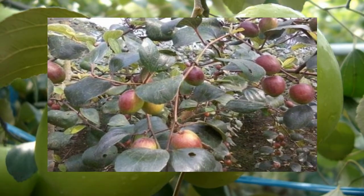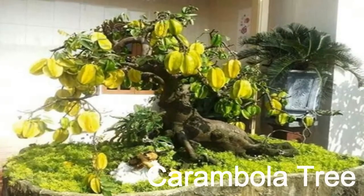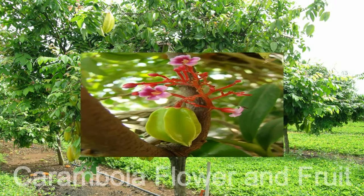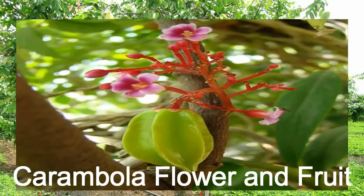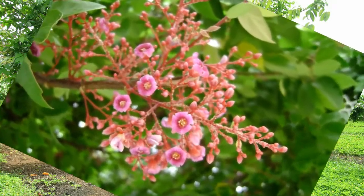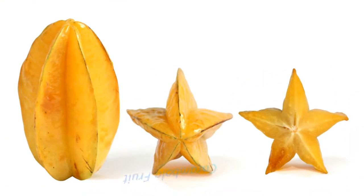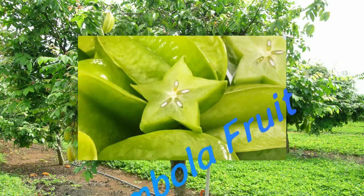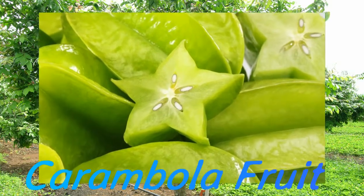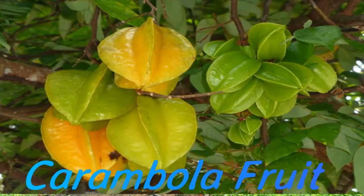Zigzag branchlets, thornless or set with short, sharp thorns. The fruit is about 2 to 6 inches (5.1 to 15.2 centimeters) in length and is oval in shape. It usually has 5 prominent longitudinal ridges, but in rare instances it can have as few as 4 or as many as 8 in cross-section. It resembles a star. The skin is thin, smooth, and waxy and turns a light to dark yellow when ripe. The flesh is translucent and light yellow to yellow in color.